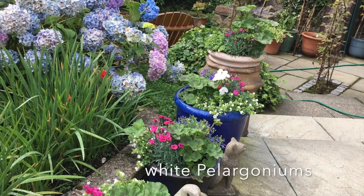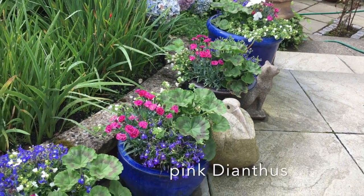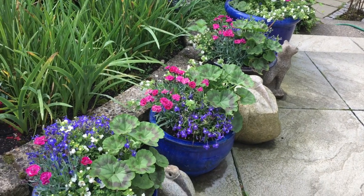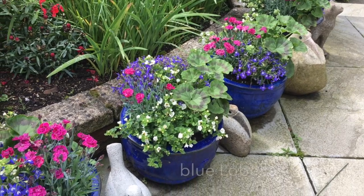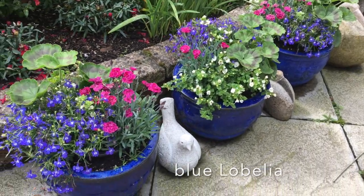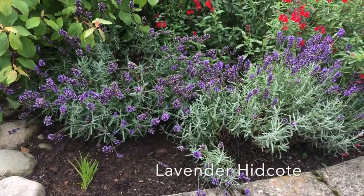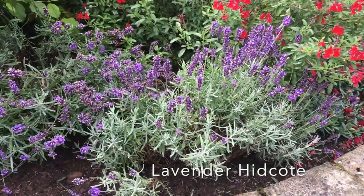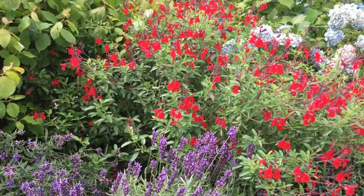Earlier in the year, I decided to see how long the winter pansies would last if I didn't replace them with summer bedding plants. I gave in July and replaced the pansies with pelargoniums, white bacopa, pink dianthus, and blue lobelia. I also decided to replace the rather messy-looking grasses with lavender from the front garden. It's settling in well, and the bees just love it.